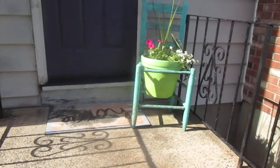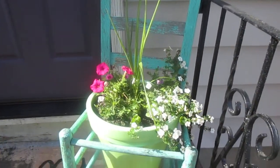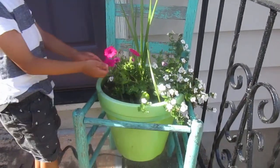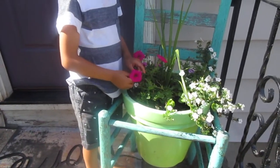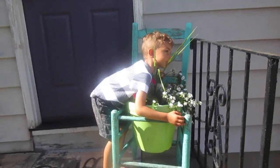Yeah, they pollinate. This is another drop and bloom from Home Depot that's not doing well. I'm gonna get new ones.